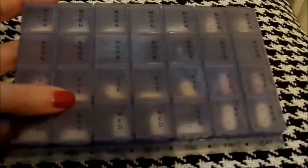So obviously this was £1. Now I've seen these when I picked up a prescription the other day, in my local pharmacy, and they're actually charging £5, £4.99 I think it was, which is ridiculous because that's how you can pick them up for £1. They're more or less exactly the same. Those ones are the same as these.